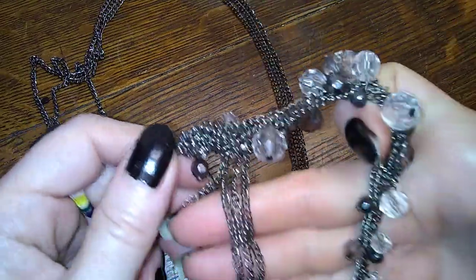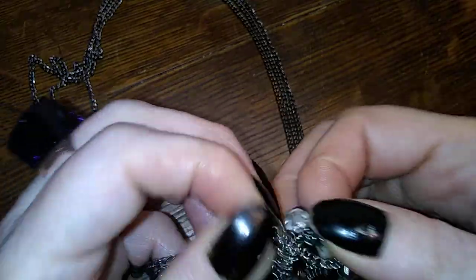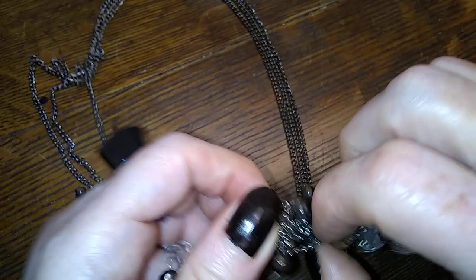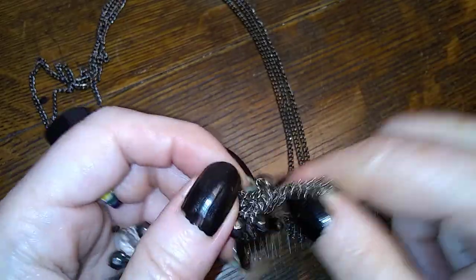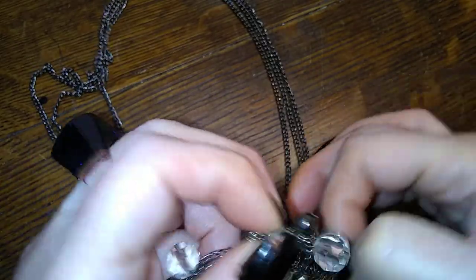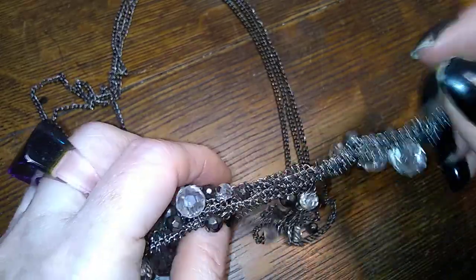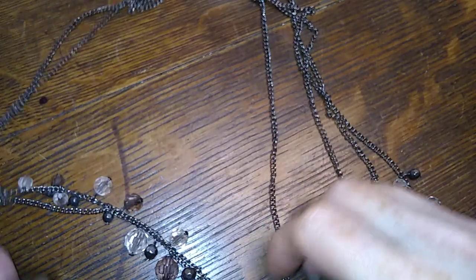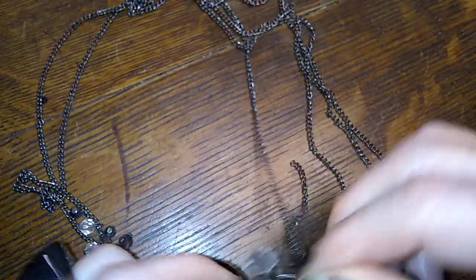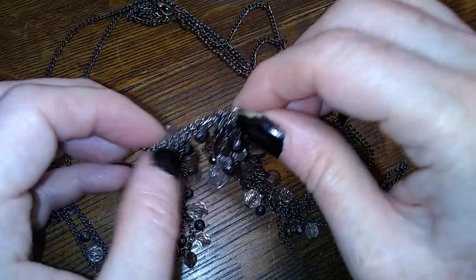This has, I don't know if it's broken or if it has a tassel. Ooh, yeah, look at that. Looks like it wants to come out. Did I make it worse? I might have made it worse. Oh, yeah, look, it does have a kind of a tassel-y bit here.